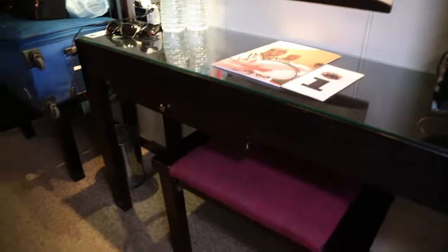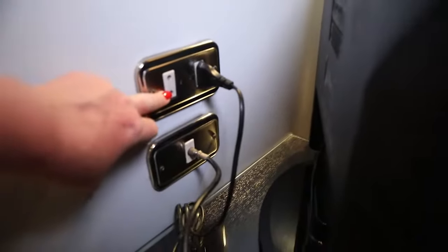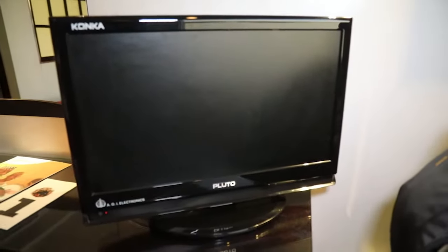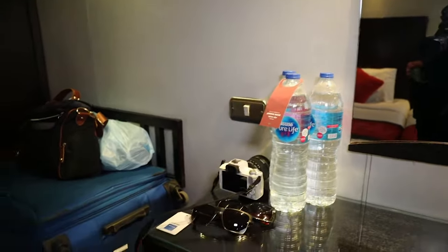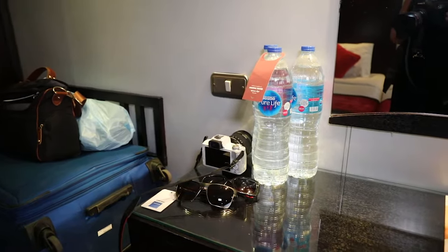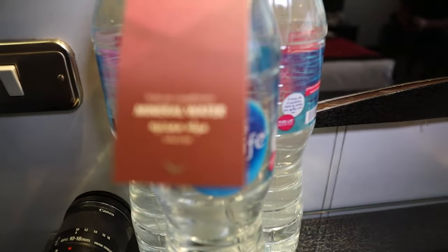Here we have a little table and a chair. You have another plug behind the TV. So you have two for sure outlets. We haven't totally gone through the room, but two for sure outlets. A TV, and you do get CNN, so if you're coming from the US and need a little TV, you can get something. So you get complimentary water, which is a good thing.